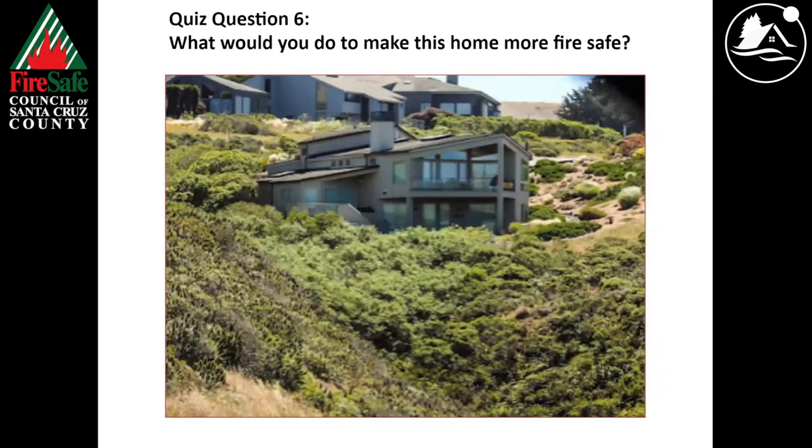Okay, this is, I think, our last quiz question, folks. That looks tough, that one. It looks hard to defend. It looks like it's in a little bowl where a lot of embers would probably drop on it.